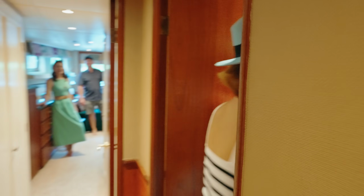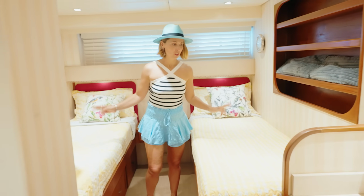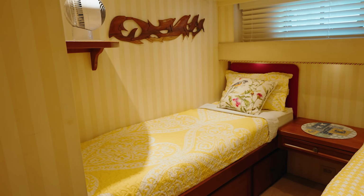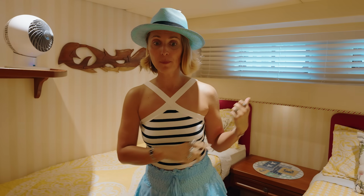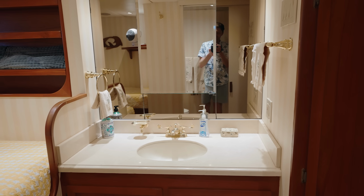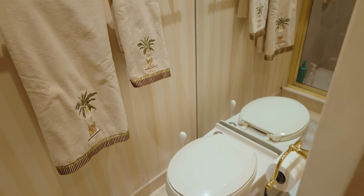Okay, and on this side, we have a double cabin, twin cabin, 2 beds. These are good size actually. They're not too small. Wow, it's so much brighter in here than the bathroom. 2 portholes, you can actually open them. And then where you are is the sink. And on this side, we have a head and a shower.